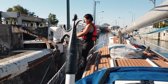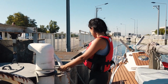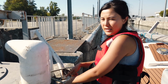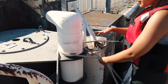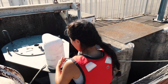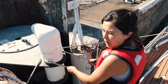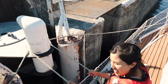I'm just ready with the boat hook in case of any sudden movements. The key thing about rope is the initial grip. It's very important. You have seen that I was adjusting the boat, so you want the boat pretty much in the middle, so you have equal tension or force from that side and that side. And then you can just chill.